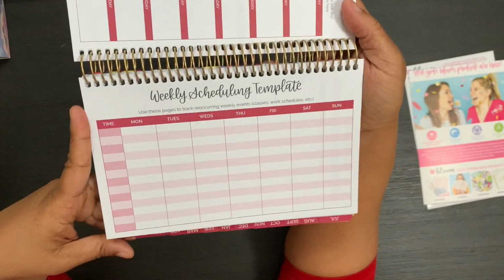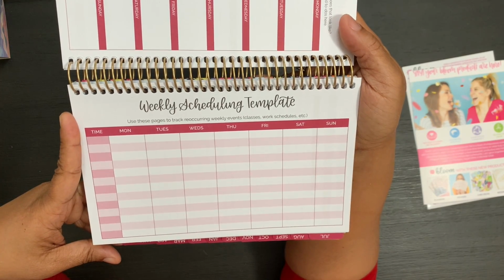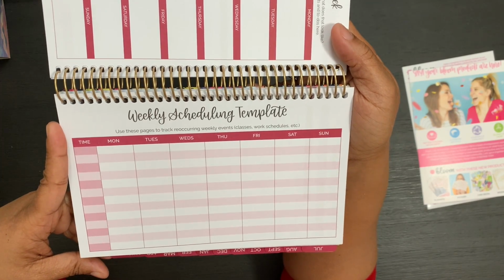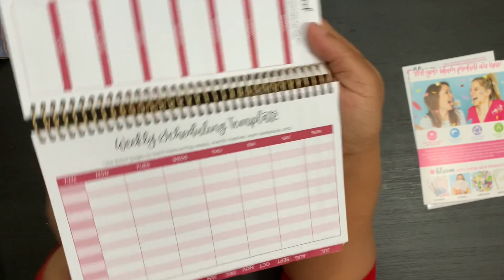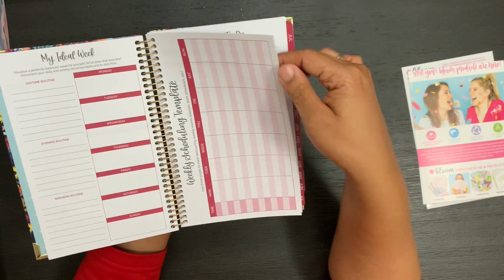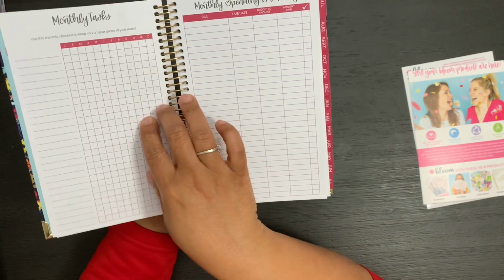And then there's this weekly scheduling template. So you use these pages to track recurring weekly events. So classes, work schedules, etc. This is a pretty encompassing planner. I'm enjoying it so far. I like what it's doing at the beginning here.